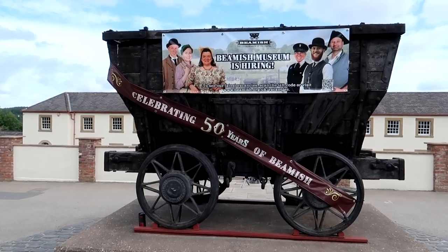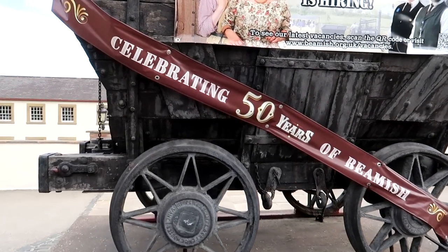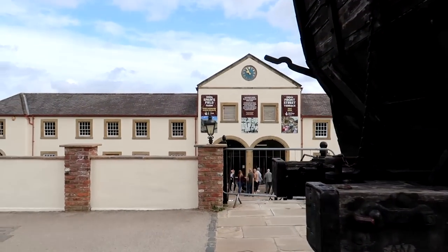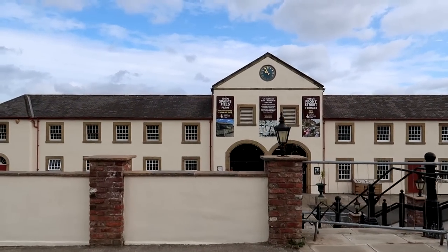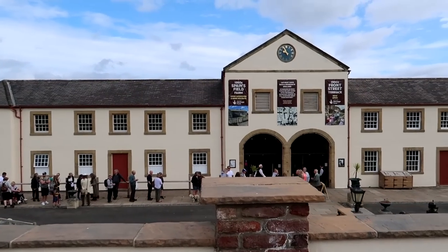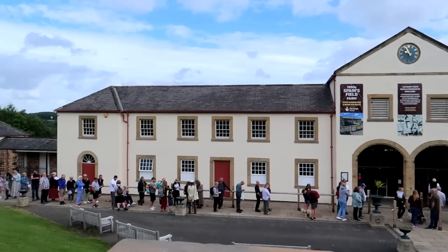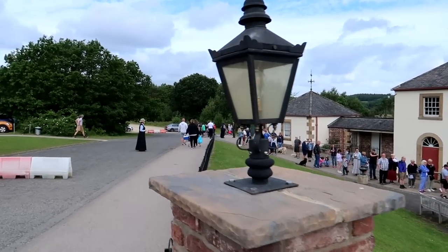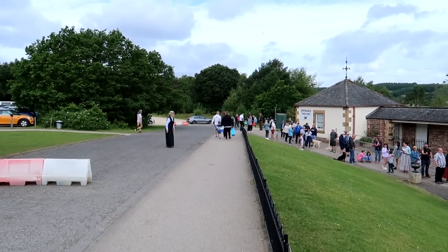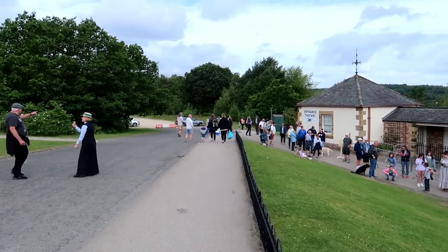So it's free parking here at the Beamish Museum, and as you can see, they're celebrating 50 years. We can see there with the banner over on the wagon out here at the front, and yeah, it's busy this morning. Big queue to get in. That's why you have to book the timed entry slots, else it'd be even more crazy. But here's a look at the main entrance. I like how they're all dressed up down here as well, all in character, which is awesome. You can bring your dogs as well by the looks of it.